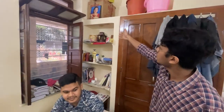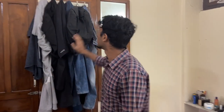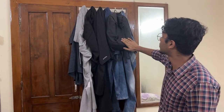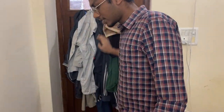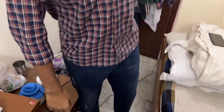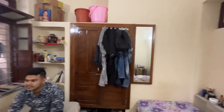And as you can see, my roommate does his puja here. And I do my namaz at this area. So yeah, this is our room, and we can also use these areas for hanging clothes if you want to hang a bag. There's also space behind the door where you can hang your clothes and stuff. And apart from that, yeah, that's it, I would say. And if you look at the space, it is not that spacious, but overall it is manageable. If you are able to keep your stuff very structured and organized, then you can make the most out of it.